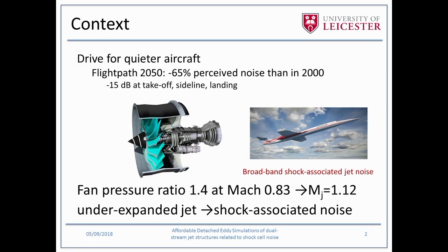There is also other technology that is coming on the horizon that may motivate developing predictive methods, and indeed solutions for decreasing shock-associated noise from jets, as shown, for instance, over here. That is supersonic business jets. We don't know yet whether they are going to materialize, but certainly we need to think about putting our methods in place in order to have acceptable takeoff noise from those types of business jets.